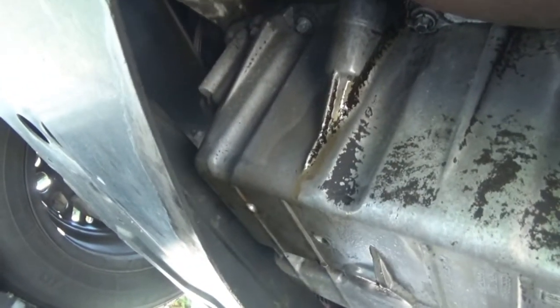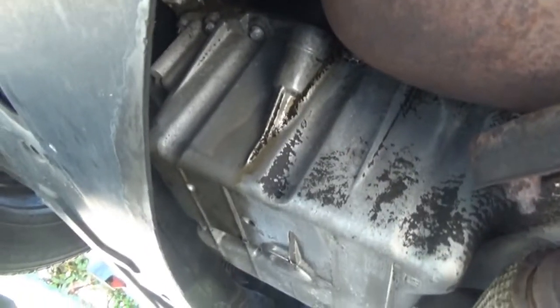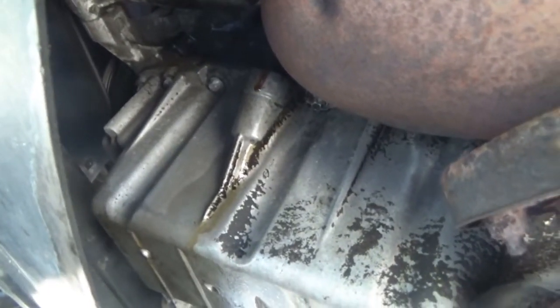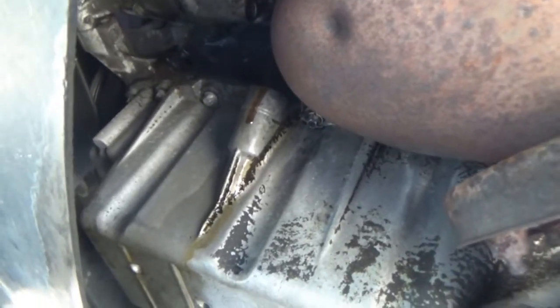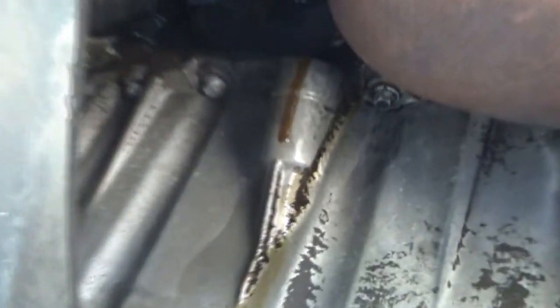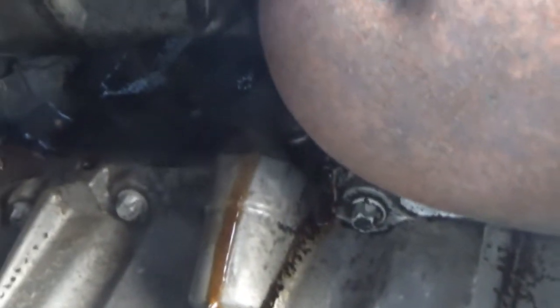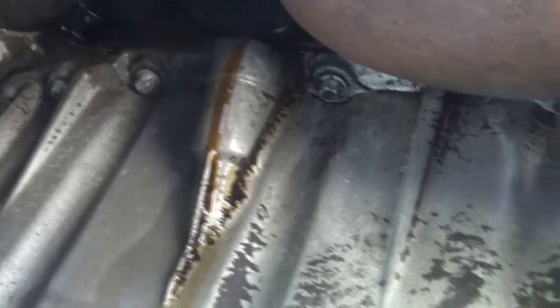Alright, so we're doing something different. So I got it running, and I just kind of want to see if we see anything running off from here. So at this point, with the car on the ramps, there shouldn't be any oil really up against this side of the crankcase, or at least near the seal. Look at this. Look at this. Look at that. Huh.